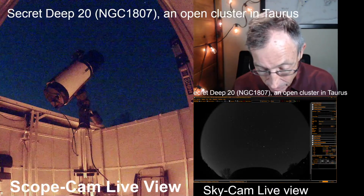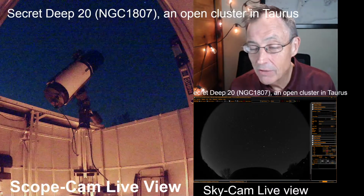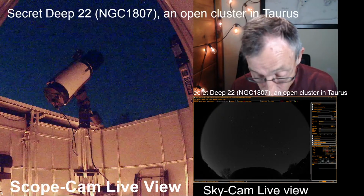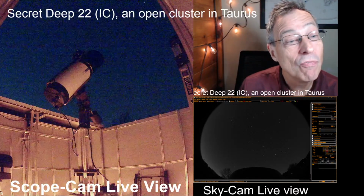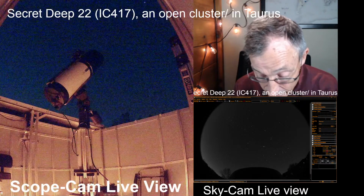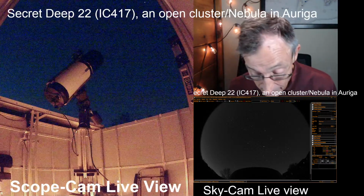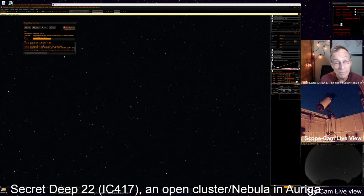And down in our title, that is Secret Deep 22. Secret Deep 22. And it's IC417, I think it was. And it's an open cluster and nebula in Auriga, I think it is. And we're going to say, yes, it's settled. And now to do our plate solve.